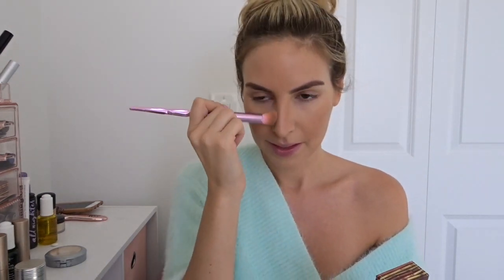I am just gonna take a smaller contour brush and just go down the sides of my nose super light. So I'm not really contouring, I'm just taking a smaller brush just so it blends out a little bit better on the nose area. Blend everything one more time.